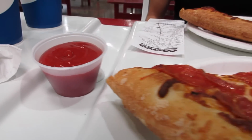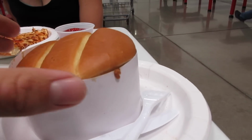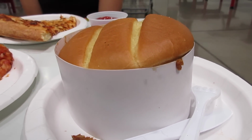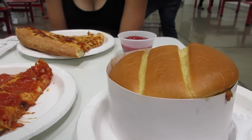This is seriously a lot of ketchup. This pizza was 40 pesos. Pulled pork sandwich here. I feel like I'm scared to open that. I don't know what's gonna come out of it. It was 70 pesos. The drinks were 20 pesos. 180 pesos, worth it. We're going to walk around and sort of show you guys some staple items so you'll know whether Costco has it or not.